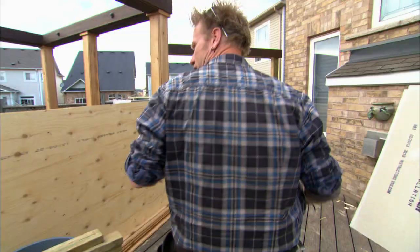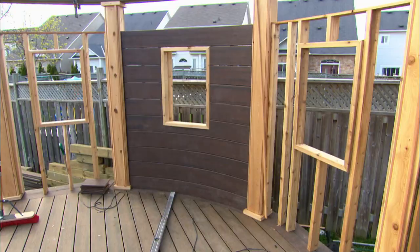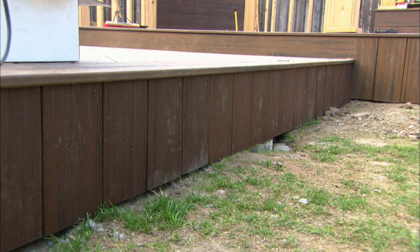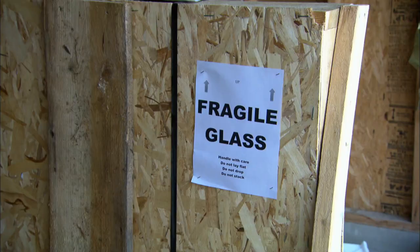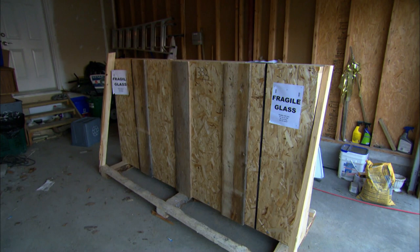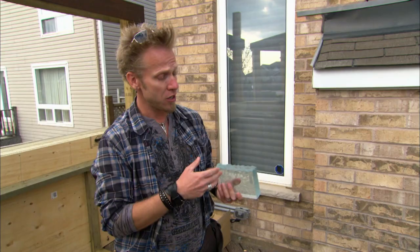All right, so we had ourselves a bit of a slow day. We did get some work done on the screens, which looks pretty good, and the skirting is done. And Kate and Pat were working on the barbecue area, so this is all prepared. But the glass was really, really heavy to unload, so we didn't take it out of the box. But I do have this, and this is the sample of it, and it's just amazing looking stuff.